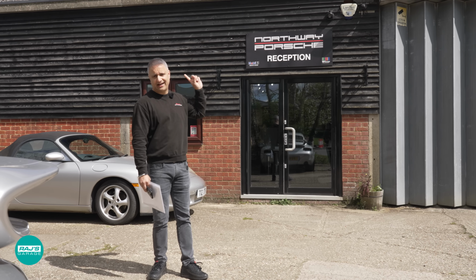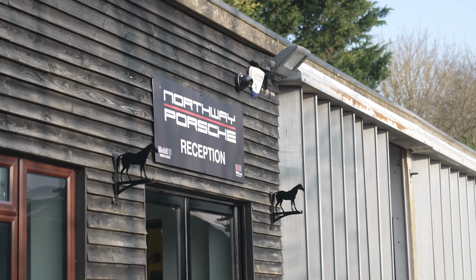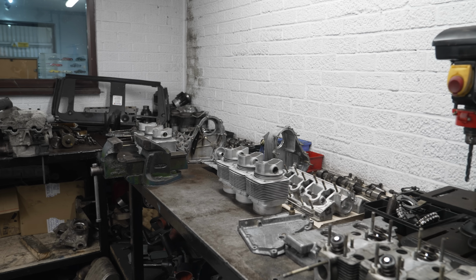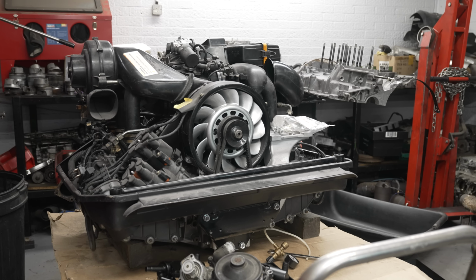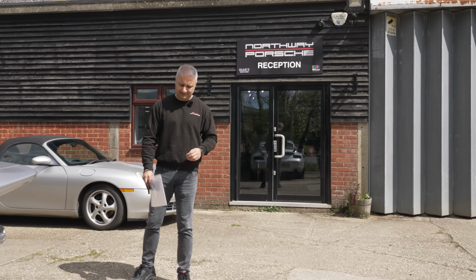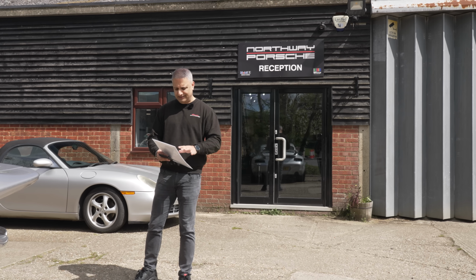We are back here at Northway Porsche. A few days ago, I had a call from Paul to say that the 964 turbo engine rebuild is now complete. He's been testing the car, he's put some miles on the car, and he said the car is ready to collect. Got loads of photos of all the components and the engine rebuild. Let's find Paul and let's talk about this engine rebuild, shall we?